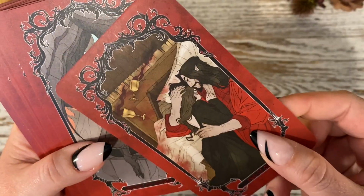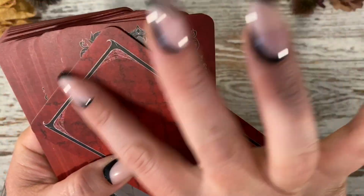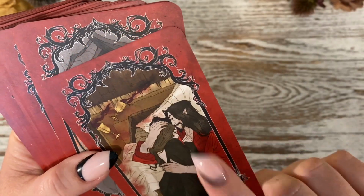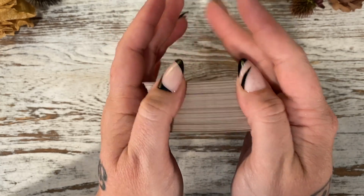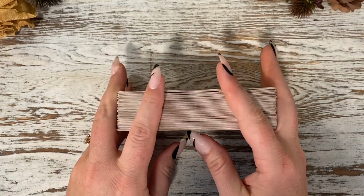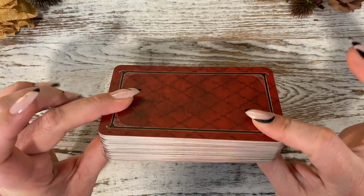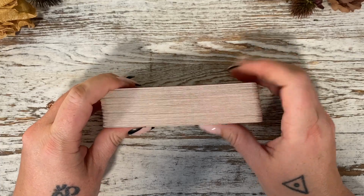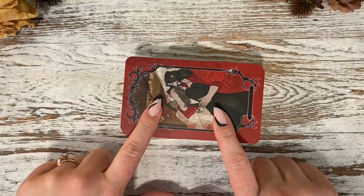Now, the back looks like it more so than the front, but that may be an illusion with the way that the artwork is designed, because this doesn't feel like it has any sort of lamination on it. And I feel like this might hold, especially if you're in a place that has humidity. This might cause this deck to maybe warp and bend a little more than it would if it had some sort of lamination, if that made sense. Let me grab another one of their decks.